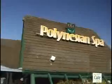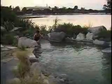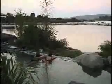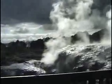And there's also the Polynesian Spa. There's a lot of hot springs in the area, so they have these terrific baths. They have 30 different plunge pools here at the Polynesian Spa, which is the largest of the various spas, right along the shores of the lake. So it's really a splendid setting. It's really nature at its most awesome.